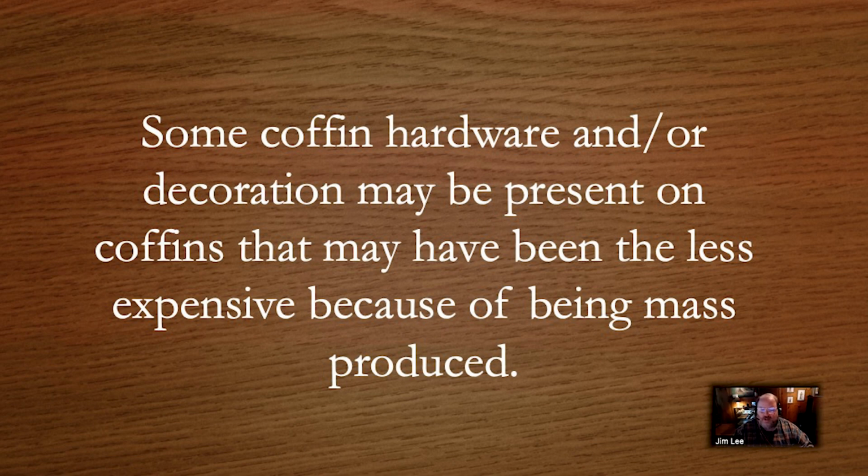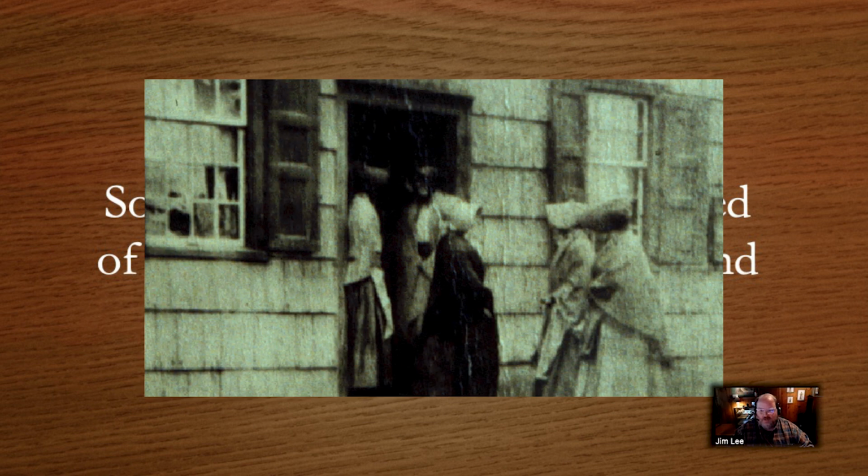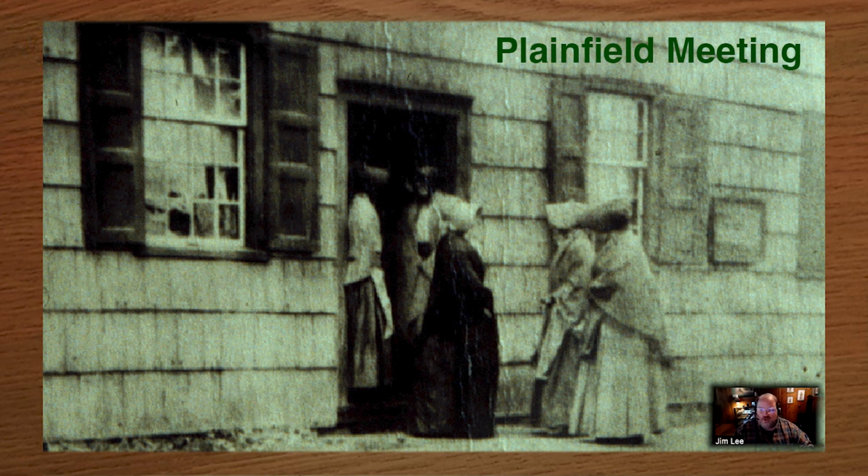And some coffin hardware and decoration may be present on some of these coffins, because sometimes getting one that was pre-made was actually less expensive than having one custom made. Although there are cases where expensive coffins were used, but made of simple traditional materials and design. And this all has to do with the Quaker belief system, where it was inappropriate to elevate some individuals over others in an effort to refrain from ostentatious displays of wealth or status.